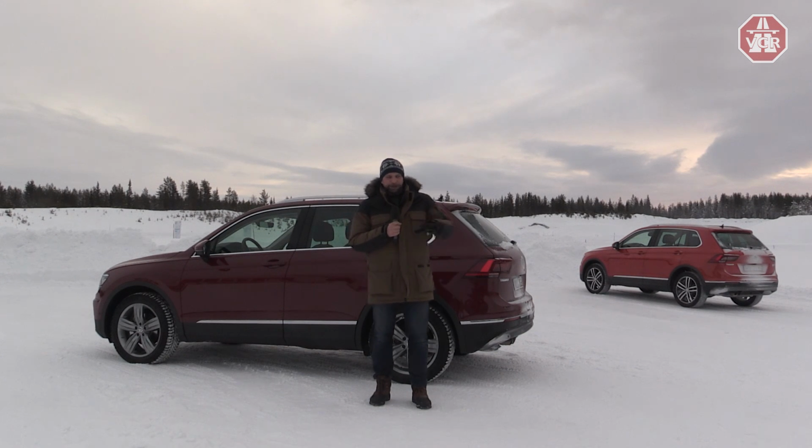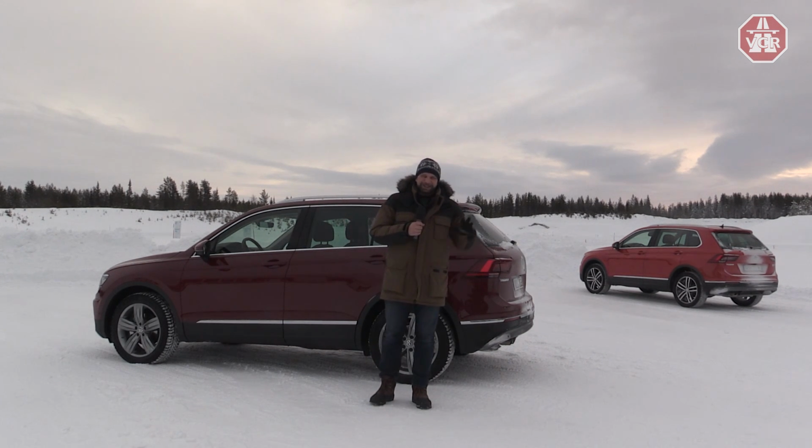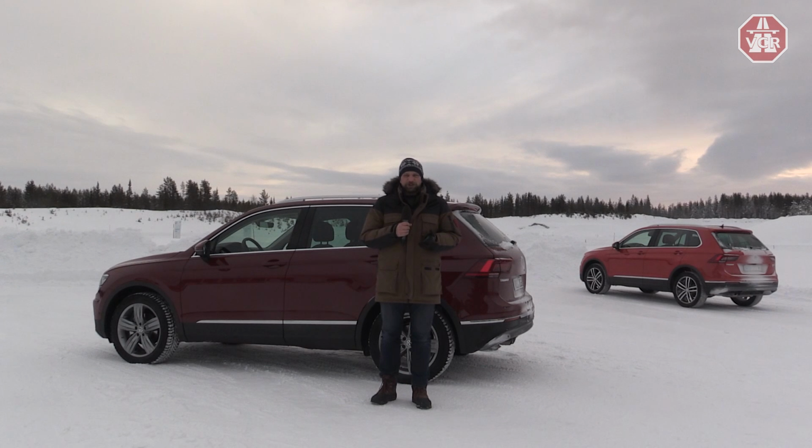Is this the snow that makes the ride so comfortable? I doubt it. I think it's really the suspension. It's a good suspension, works fine, gives you an easy, smooth ride. And the seats I consider very comfortable as well. So I say yes, comfortable as well.